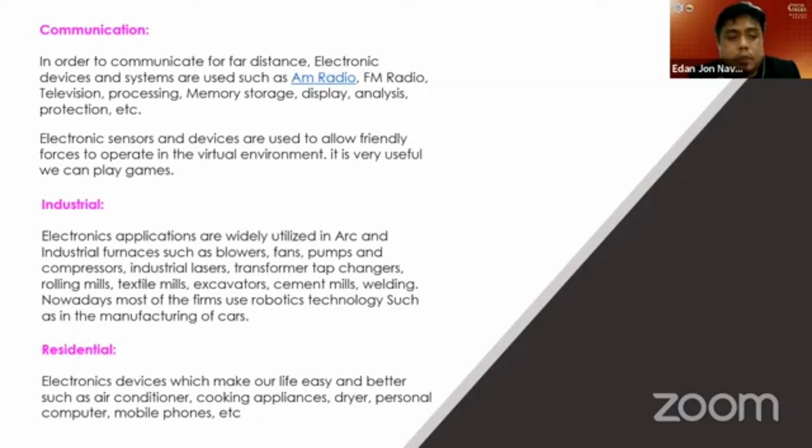Application in communication. In order to communicate over far distances, electronic devices and systems are used such as AM radio, FM radio, television, processing, memory storage, display, analysis, protection, etc. Electronic sensors and devices are used to allow friendly forces to operate in a virtual environment. It is very useful. We can play games.